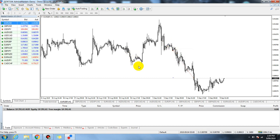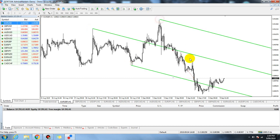This was one of the only trades I've taken on this account. It's a fairly new account. We've got $10,000 equity in there, or 10,291. I only opened the account last week, and most of that profit came from this short on the euro pound, which was taken using median lines or pitchforks. There are other reasons why I was looking to short the euro pound as well. Obviously, pound strength. Euro was showing not as much relative strength as pound, so all sorts of other reasons. But this was the main signal for this trade.